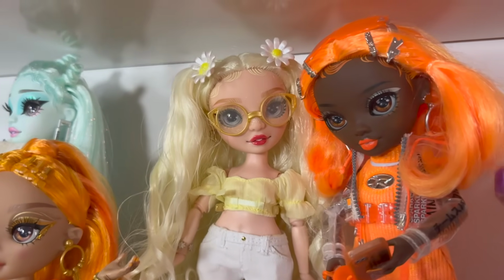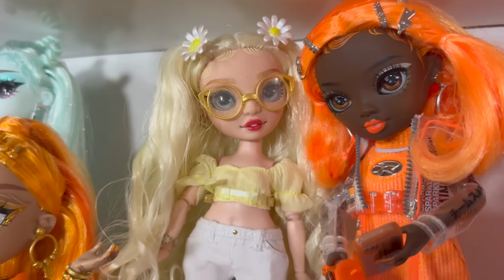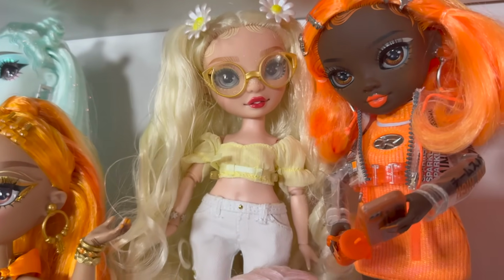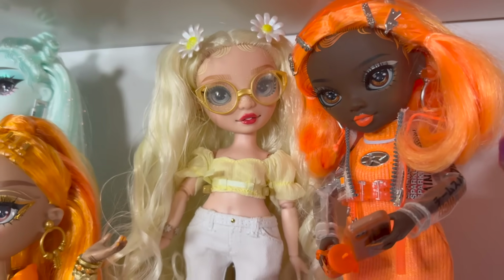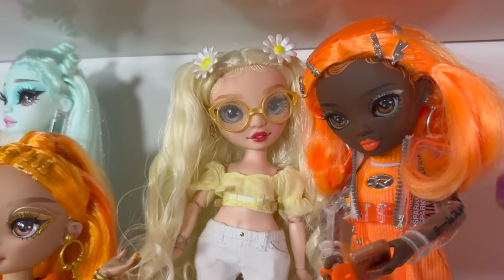But this was actually the doll that made me want to try a Rainbow High doll. What's her name? I remember that. What's your name? Daphne. Is that right? It starts with a D. Delilah? Delia. Delilah? She's not Daphne. That's the green one. Delia. Delilah? Terrible, can't remember her name, but she is an albino character.